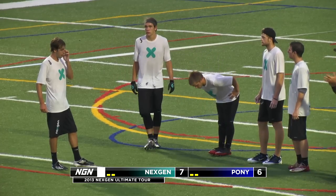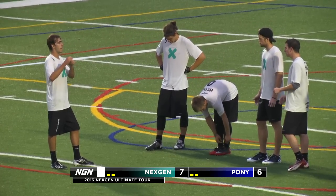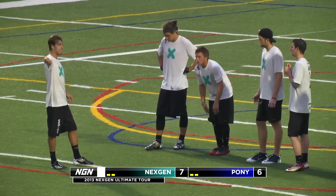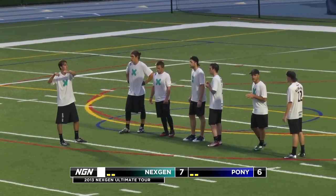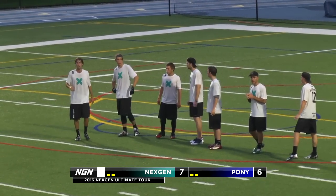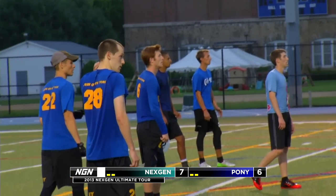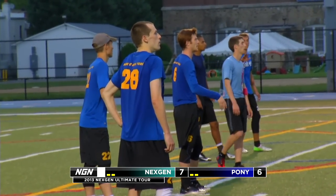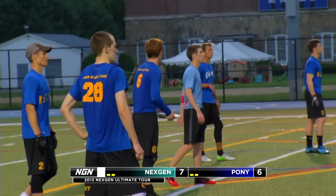Mazer stepping in on the D-line as Montague talks to the NexGen O-line, standing there with Hahn, Erickson, Driscoll, Kocher on the right of your screen. I'm a little surprised seeing this many O players, Marsh and Mazer on the D-line. I wonder if PoNY is still figuring out whether those guys are going to be O players or D players, or whether they're saying, you know what, we're trying to win this game. Let's put in our big guys, try and get a break before half.